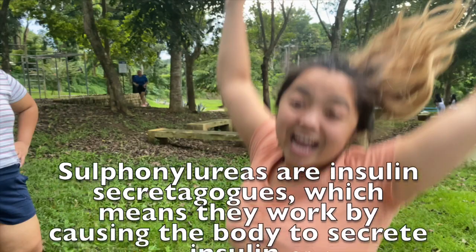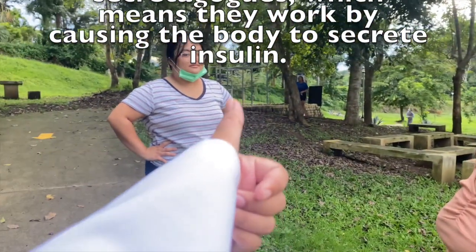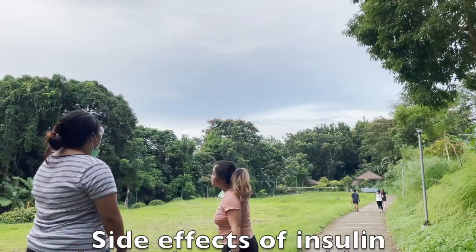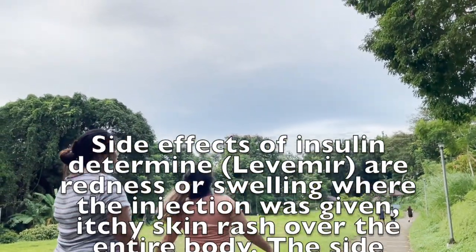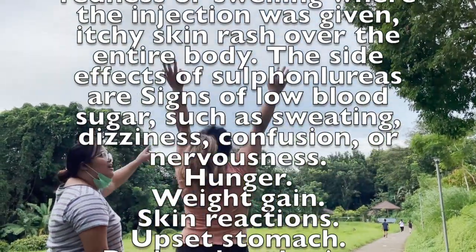Sulfonylureas. They are insulin secretagogues, which means they work by causing the body to secrete insulin. Side effects of this are redness or swelling from where the injection is given, itchy skin rash over the entire body, trouble breathing, fast heartbeat, swelling in your tongue or throat, weight gain, swelling in your hands or feet, shortness of breath, leg cramps, and constipation.